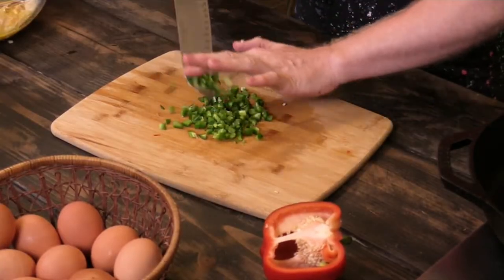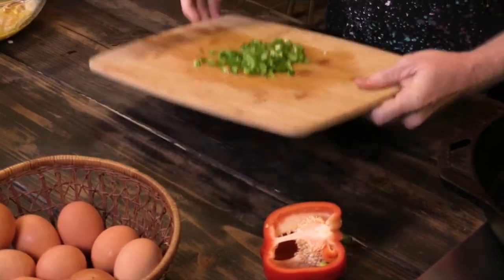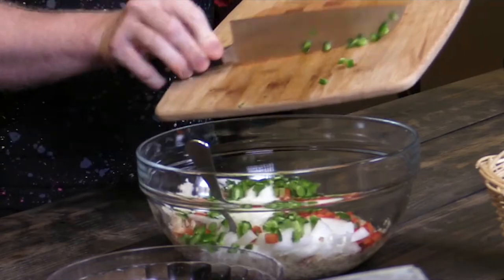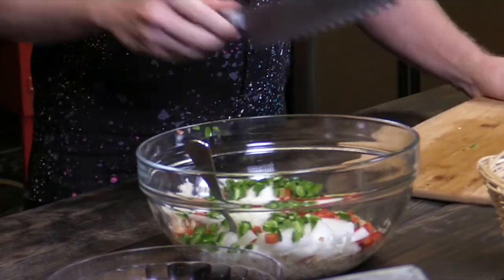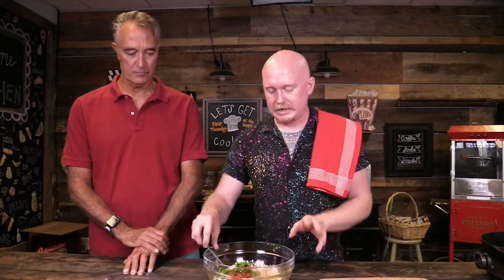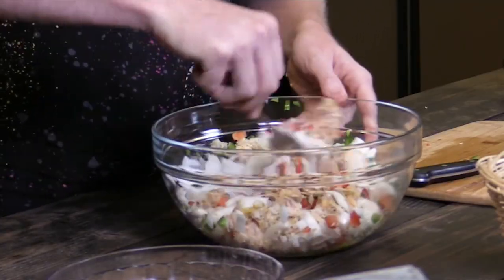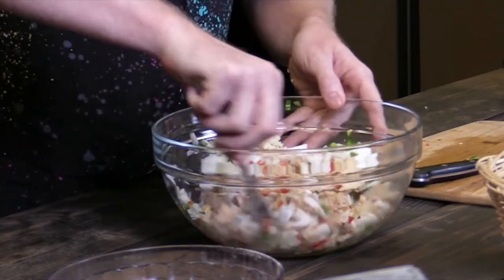That's a nice amount of jalapeno there. It's a nice fresh jalapeno, so it's got a lot of juice in it and hopefully won't be overpowering with the spice. This wasn't from the garden, but I will pull out the stuff that we brought from the garden later. Now I'm just going to fold this in. I don't want to whip it or beat it in there.